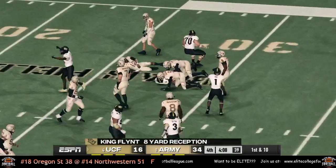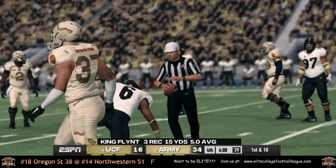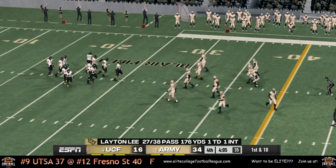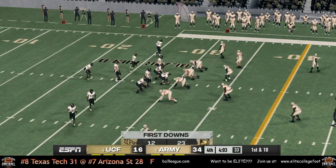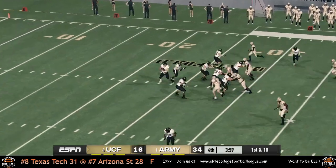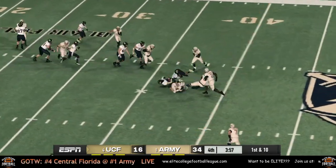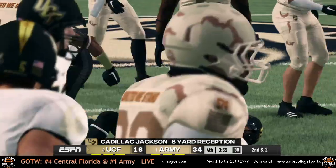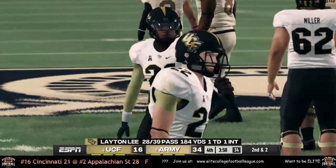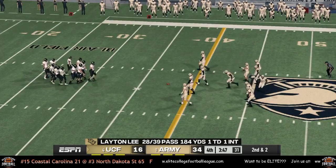He's tackled at about the 29-yard line. Gain of 8 on the play. That makes it first and 10. Right. Four down. Mike 8. And down he goes at about the 37-yard line. That's a gain of 8 on the play. That makes it second down and about 2 yards to go.